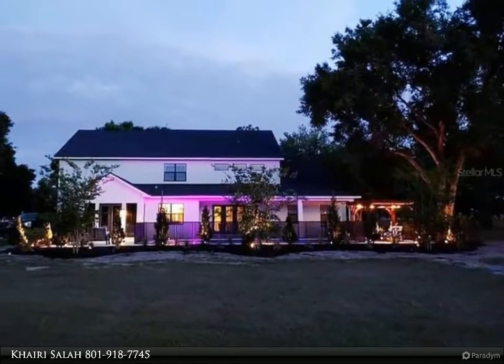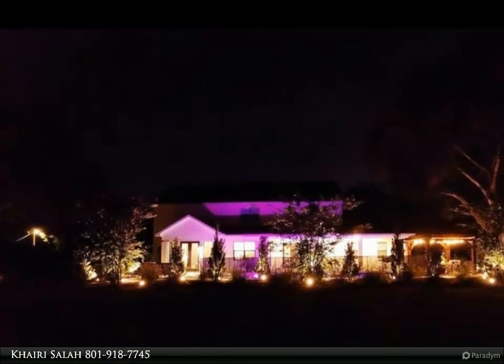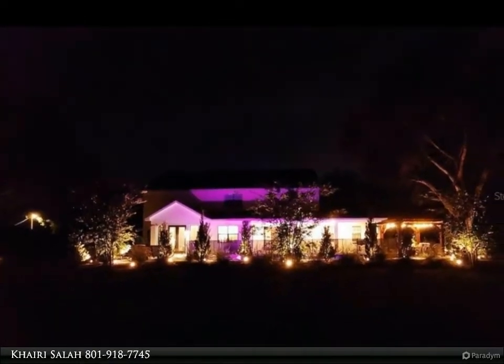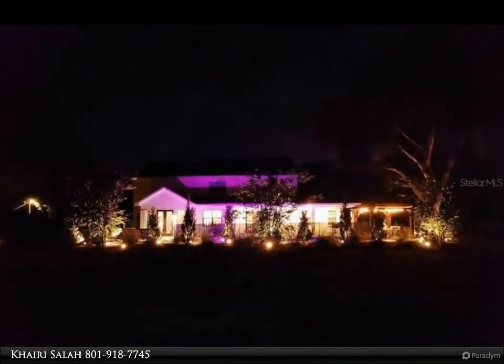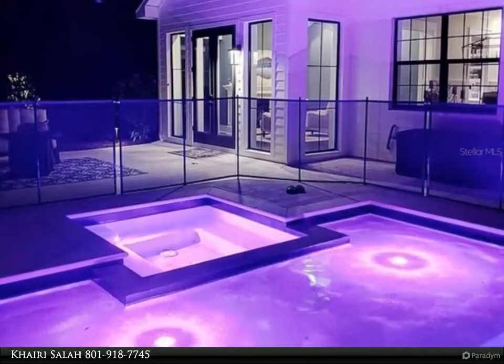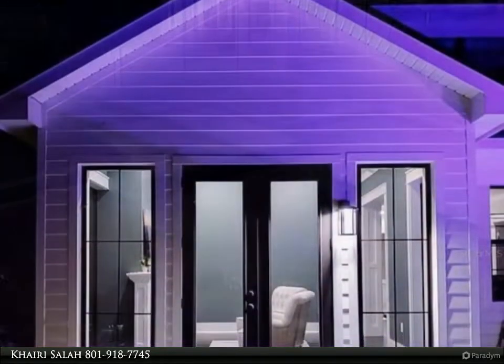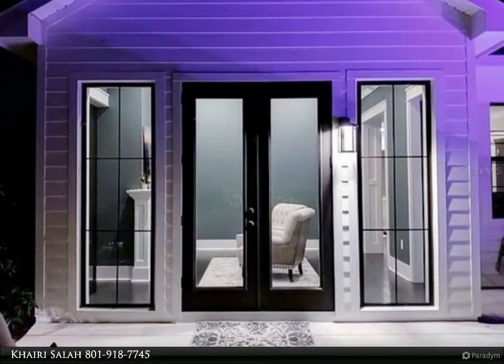3 air conditioner units. Great size kitchen, open floor plan, stainless steel appliances, hardwood cabinets, marble countertops, and a built-in oven and microwave. This fabulous house has a central vacuum system, LED lights, and spray foam insulation makes this home energy efficient and utility bills very low.